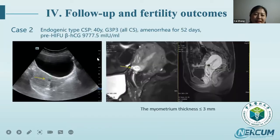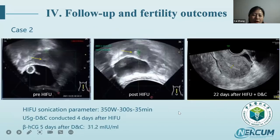So case 2 is another endogenic type CSP, and she has para 3, and all these 3 babies were delivered by cesarean section. And this patient has the gestational sac implanted, and the myometrium thickness is no more than 3 millimeters. And we can see pre-HIFE treatment, here is the gestational sac. And after the treatment, we can see the scale change. And we also did the DNC 4 days after the HIFE treatment.